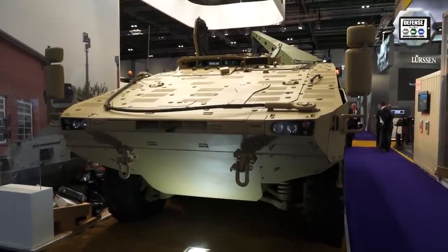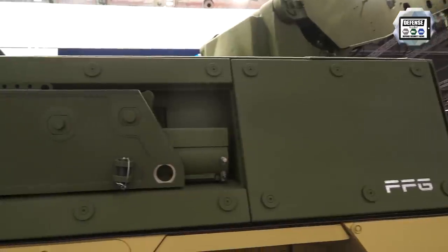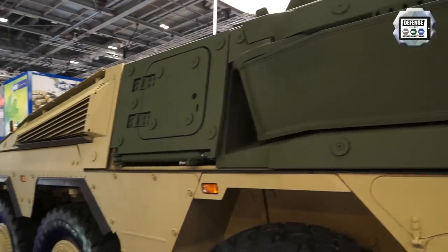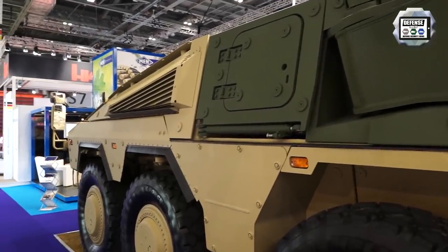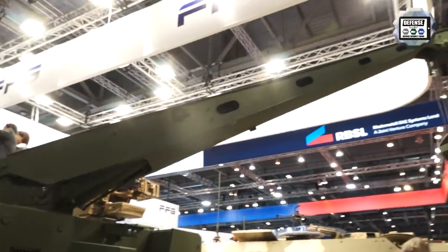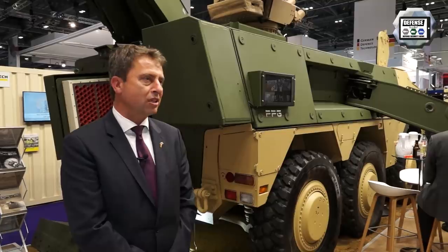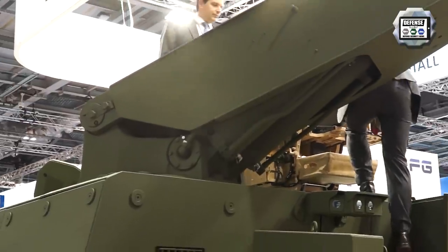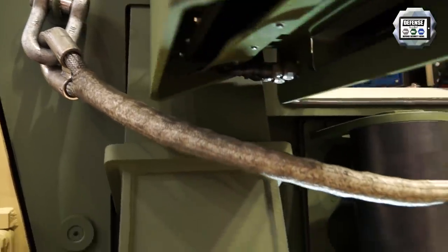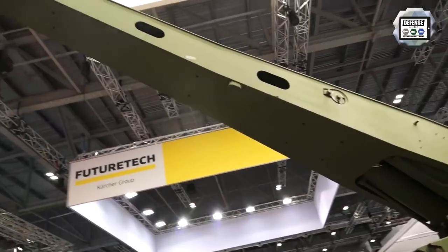So what you see here behind us is our latest development. It's a Boxer recovery module, the Boxer 8x8 armored recovery vehicle, which has been fielded in too many NATO countries currently. It's a modular vehicle, but was up till now lacking a recovery capability with a crane and a winch. So we took up that challenge as a private venture and designed that module.